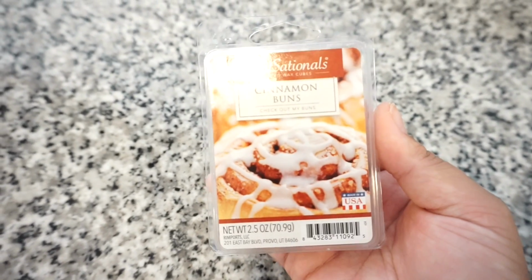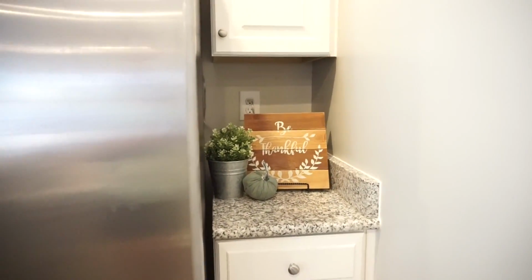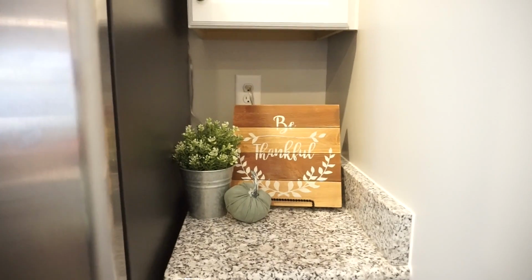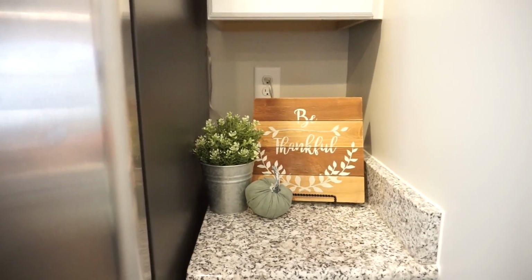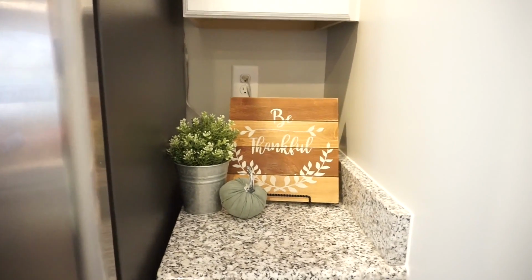It was $2. And then from there, we kind of have this little awkward nook in our kitchen. We tried to put a Keurig there, but we use our Keurig way too much. It just wasn't enough space. So I just put a little sign there that I got from Walmart last year with a little pumpkin and some greenery.